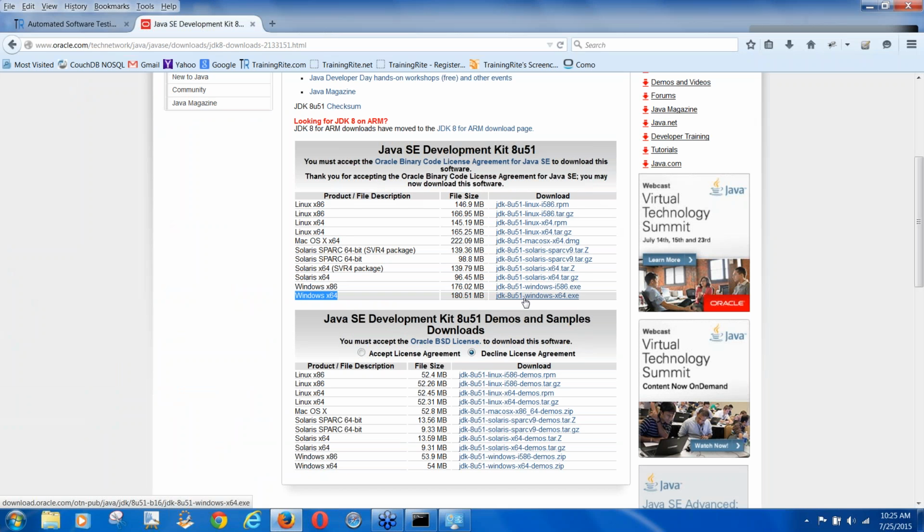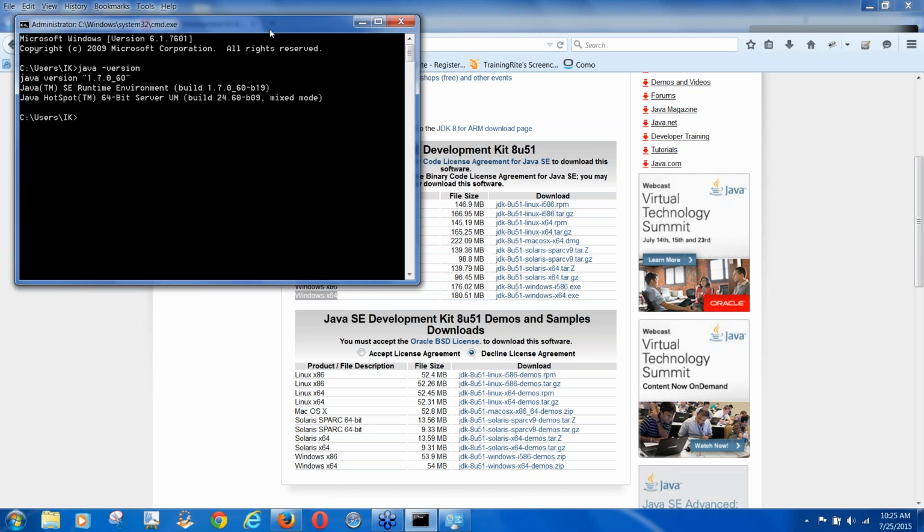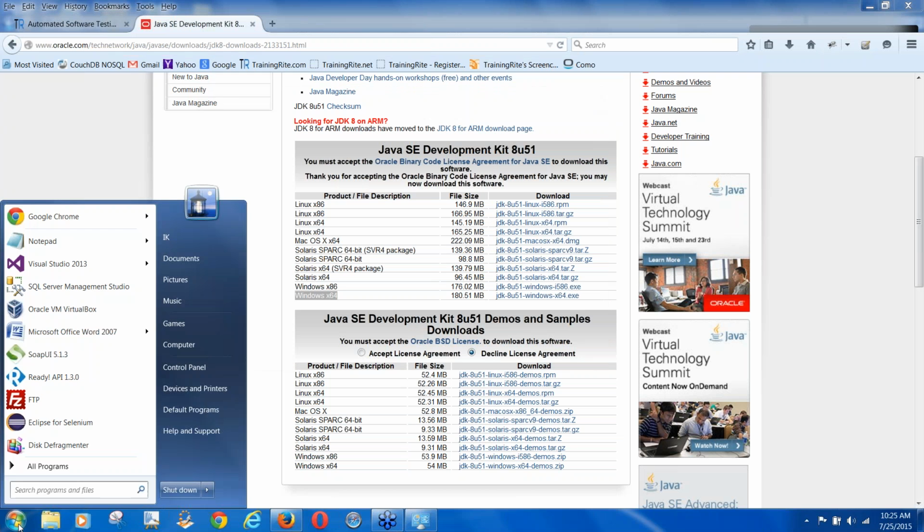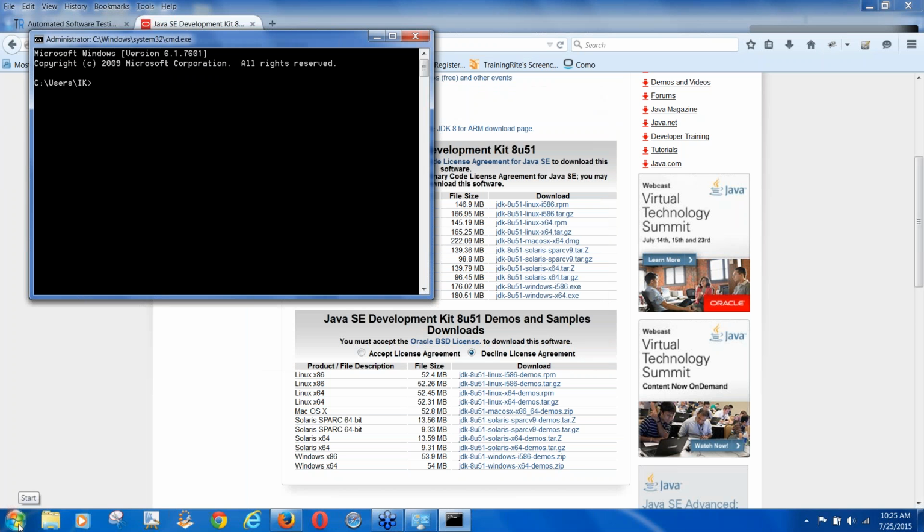So you can just go ahead and download it. After you download it, you just click on it to install it. Run it, and it takes less than 2-3 minutes to install. Once it is installed, if this window was open, close the window and reopen it, then type java -version, and that should give you this message 1.8, which means that your Java is installed.